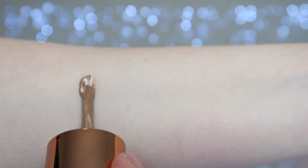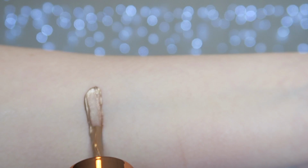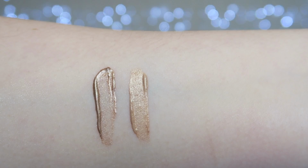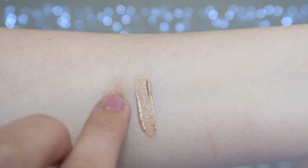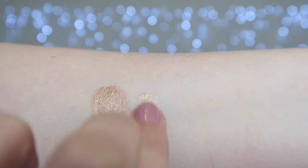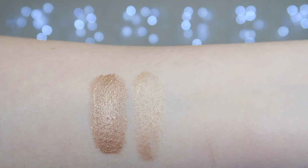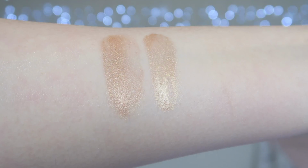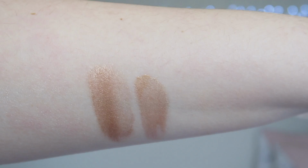So now I'm going to talk about Benefit Sunbeam in comparison to the Tony Moly Bronzing Glam. Sunbeam and Bronzing Glam don't look the same when you have a full set of product out, but when it's blended out they do look a little bit more similar. Sunbeam looks slightly lighter and more gold, and then Bronzing Glam looks slightly more bronze. Both of these highlighters are definitely bronzers for my light skin tone, but they would make gorgeous highlighters for darker skin tones.